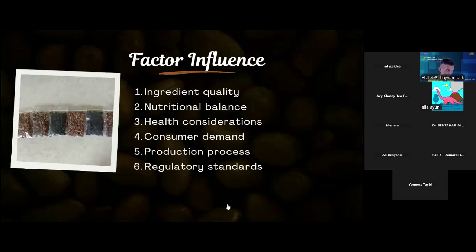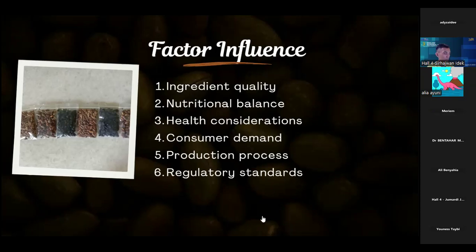The process of creating the product is affected by several factors. One is ingredient quality: we need to create a product with great quality for the users, and for nutritional balance we have to provide nutritious ingredients to balance our drink. Another is health consideration and consumer demand, because we want to know the demand of our consumers. The production process is also a factor that influences our drinks, along with regulatory standards, which govern how this drink is processed.